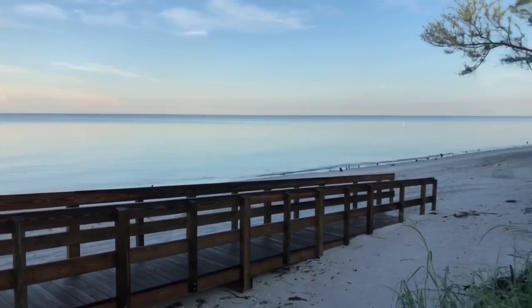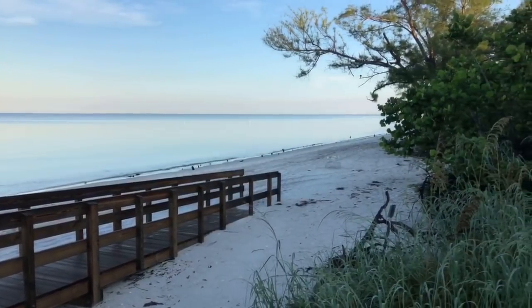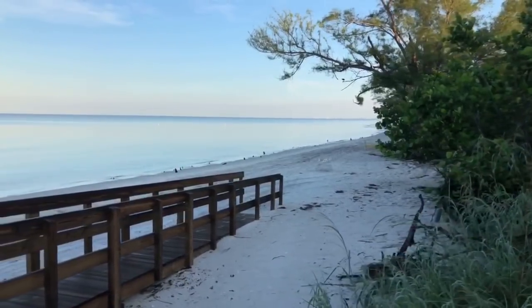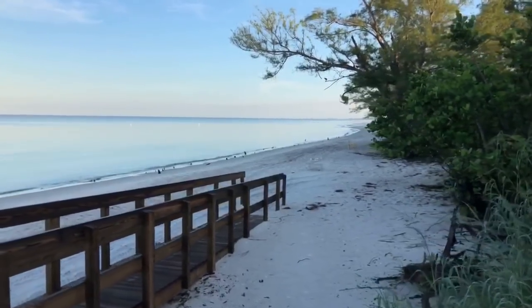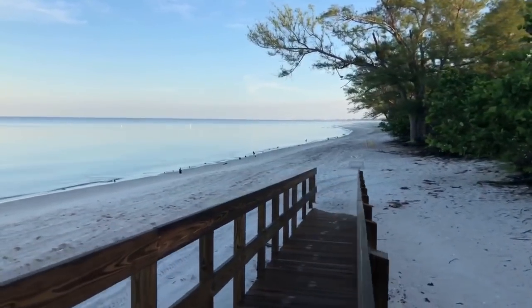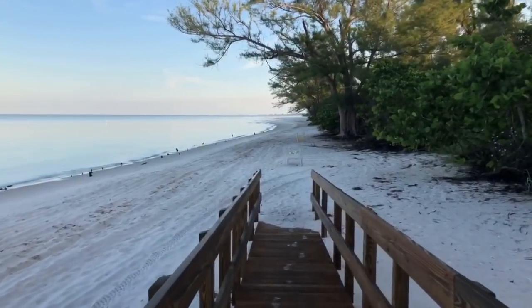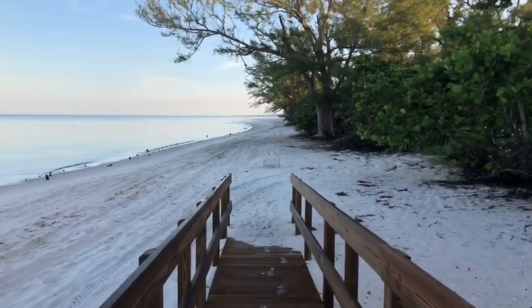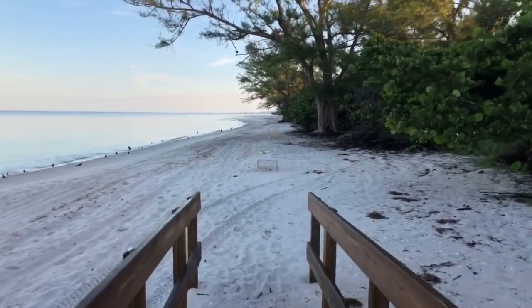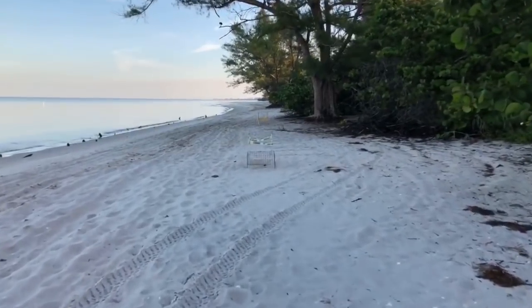Beautiful out here right now. That Gulf is so calm. It's been really calm for the past week. When I was out here last night, we had a really super low tide at sunset. The tide is still out. It's out again this morning.